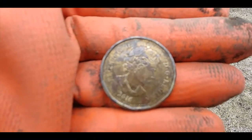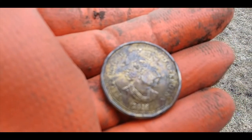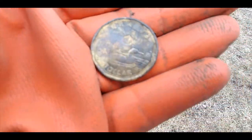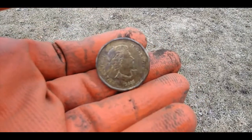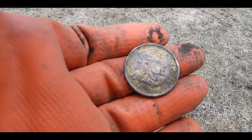Okay, this is what I'm talking about. It's a 2016 dollar coin. And it was just under the grass. It was a big bouncy cuckoo overload signal. You might say it was a really loony signal. See what I did there? Yeah, it's a laugh a minute here at Andy's Adventure Assortment.